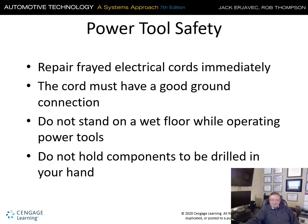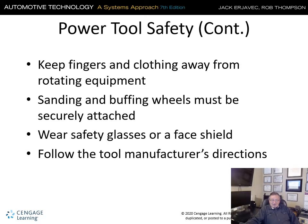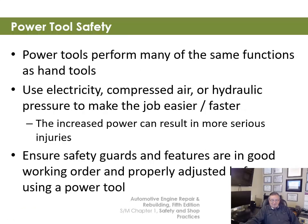Power tool safety, frayed cords that have the ground connection cut. That's a big no-no, because you become the ground, and that could be serious injury or even a fatality. Fingers in clothing, rotating wheels, you have to be careful. You need safety glasses or a face shield, and some tools have specific manufacturers' instructions to keep you safe.